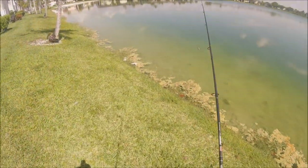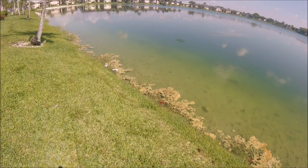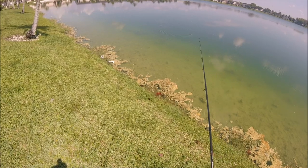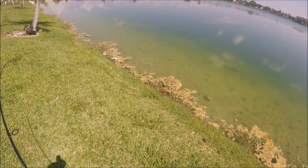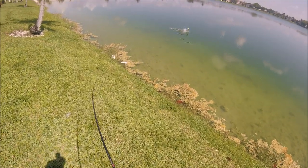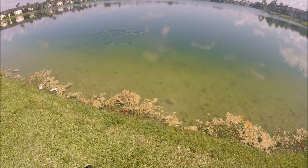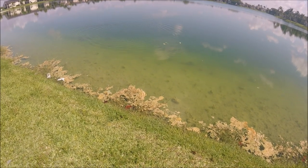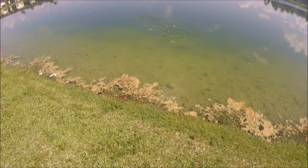Guys, there's a peacock bass right there in front of me. Let's see if we can get him to bite. Let's see. Right here. Right there. He saw it. He saw it. There he goes. Did he get it? He got it. Hooked up. Oh, this is a nice one. Oh no. Get out the weeds. Woo! Beautiful jump.